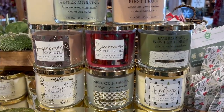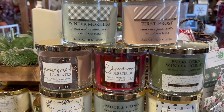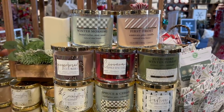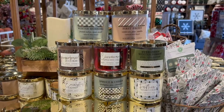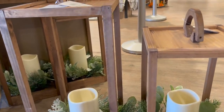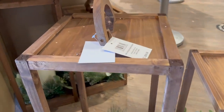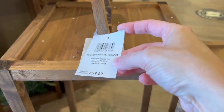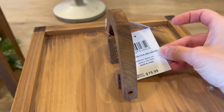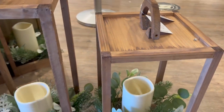Here is Kirkland's selection of 3-wick candles that they have for Christmas this year, and I think their packaging looks very elegant and high-end, and let me tell you, their smells are divine. And last but not least, let's go ahead and take a look at their Christmas lanterns. This largest one was $100, and the next size down was $80.